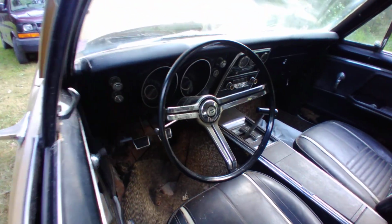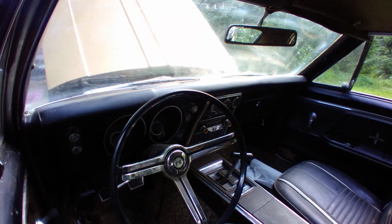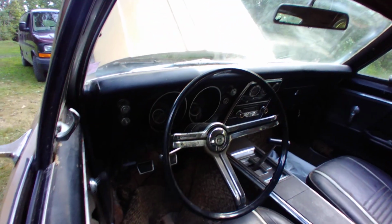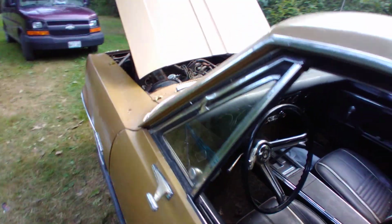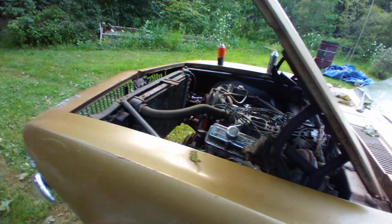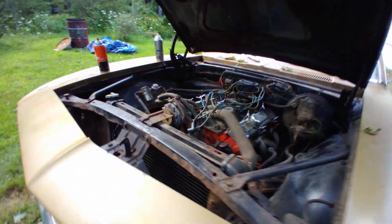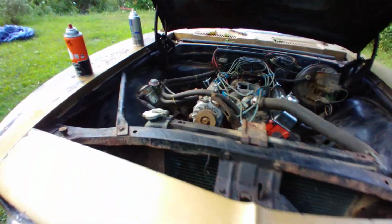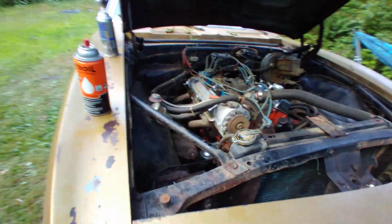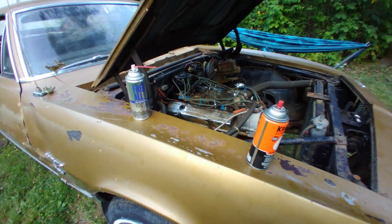There you go. The RS steering wheel. Somebody put some Stewart Warner gauges in it back in the day. But it's going to be a nice car when it's done. We've got a long way to go. Right now, I just want to get it running, driving, so we can move it in and out of the garage. And then we can start working on it.